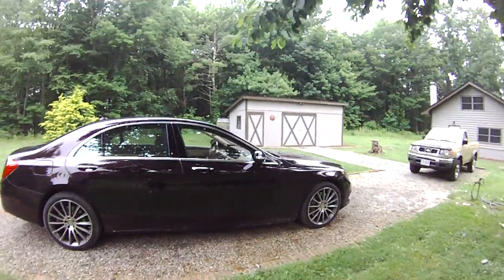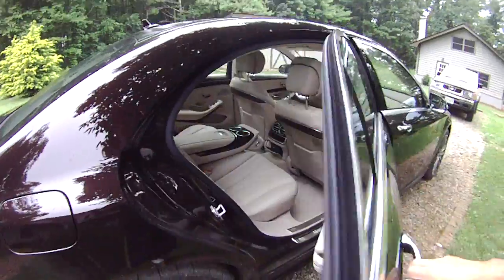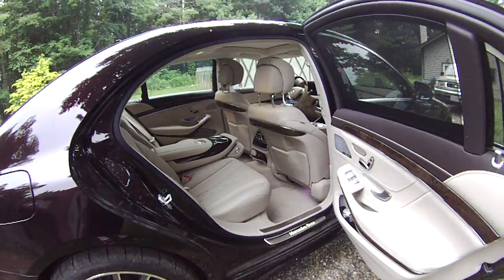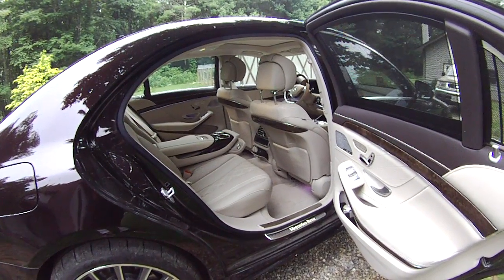And the really phenomenal thing about that, as I open the back door here just so you can see the incredibly roomy back seat, is that this car weighs nearly 5,000 pounds empty and has the guts to still get to 60 that quickly. It's just a phenomenal car.